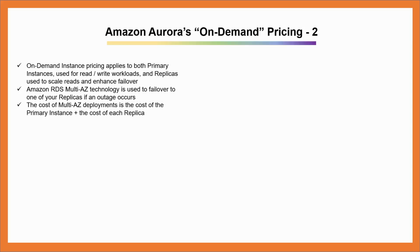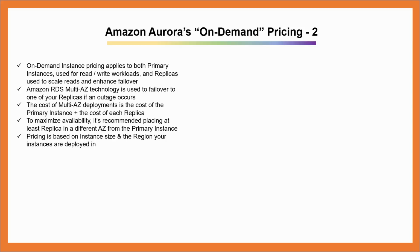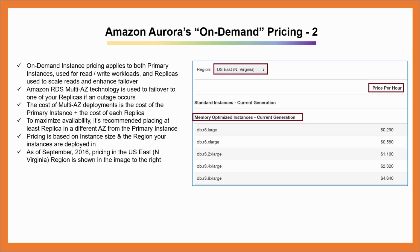The cost of multi-availability zone deployments is the cost of the primary instance plus the cost of each replica. To maximize availability, it's recommended to place at least one replica in a different availability zone from the primary instance. Pricing is based on instance size and the region your instance is deployed in. As of September 2016, pricing in the U.S. East, North Virginia region is shown in the screenshot to the right.